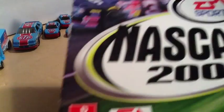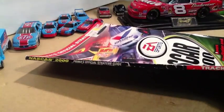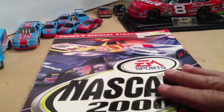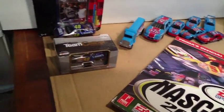And I happened to find this also at the flea market. NASCAR 2000 strategy guide for an old video game. Anytime I can find these, I pick them up. It's always good reading to figure out, you know, the setups that you needed back then to win the races on those particular tracks. But nonetheless, good reading material.